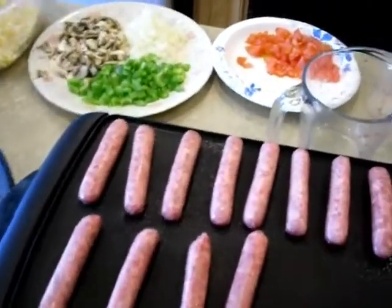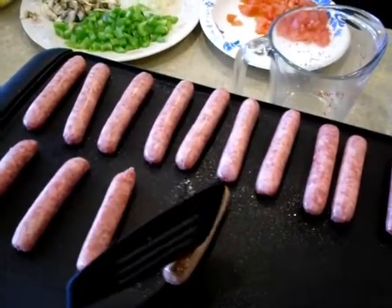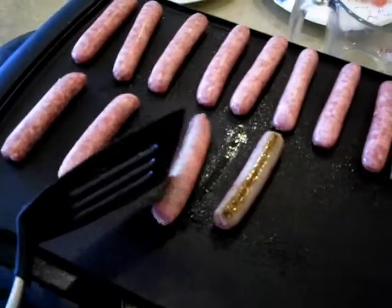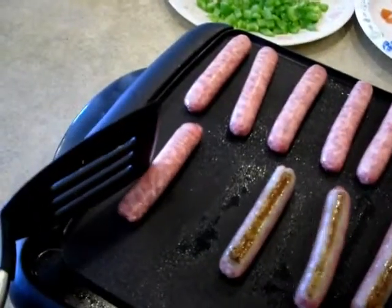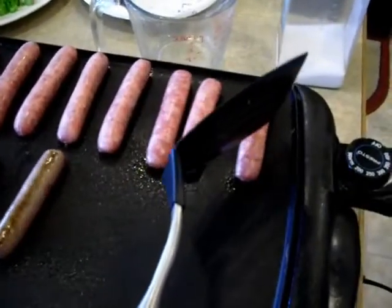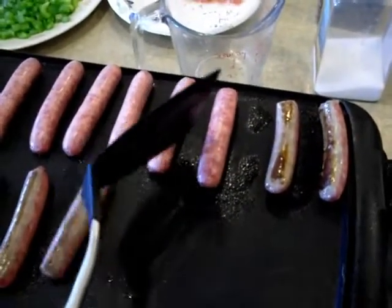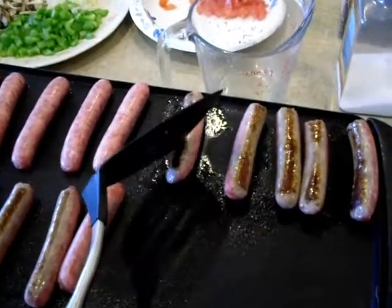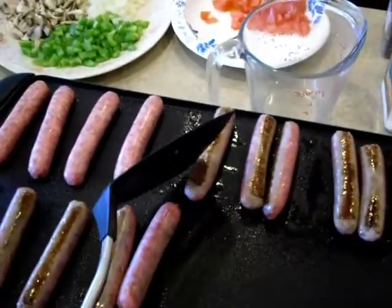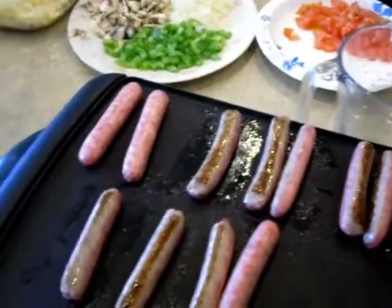So we are getting the sausage cooking, and with sausage like this, you pretty much want to cook it on all sides so that there's no bare meat. Another thing you can do, if you're going to do like me here with these sticks and you want it chopped up for your omelet, is you can certainly just kind of cook it roughly on the outside and then go ahead and chop it up and then put it back on the grill. I'll be back in just a moment.